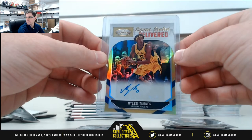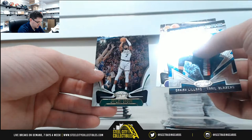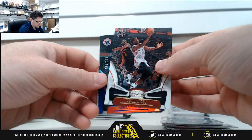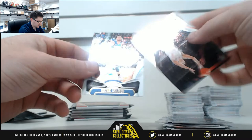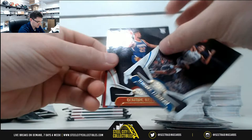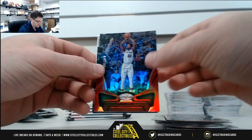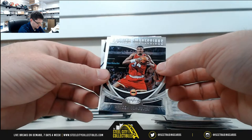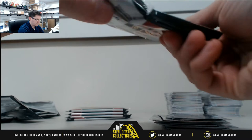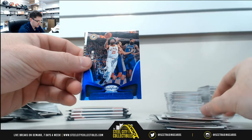Damian Lillard. LeBron James. Jaylen Brown. Bradley Beal out of 199. Kevin Huerter. Zach LaVine. And Wayne Selden. Terrence Ferguson, DeAndre Ayton, rookie, nice one. Rudy Gay out of 299. Hakeem Olajuwon, Ricky Rubio. Clint Capela, Kevin Huerter. It's Thad Young out of 199.